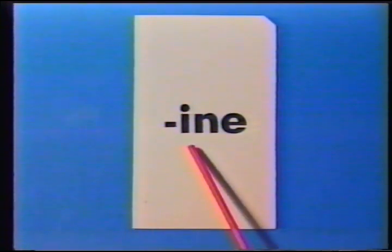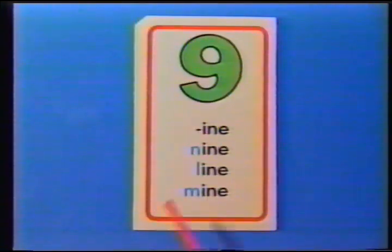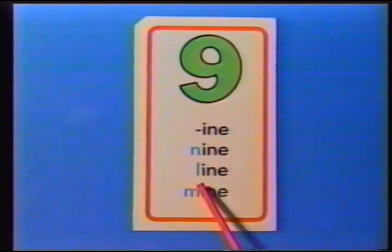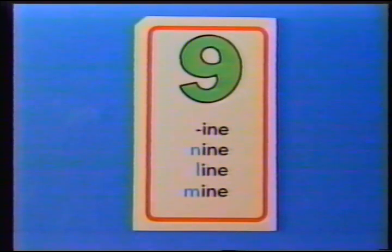This little part of a word reads ein. The ein word family. Nine, line, mine. Can you find the word for number nine? Found it.